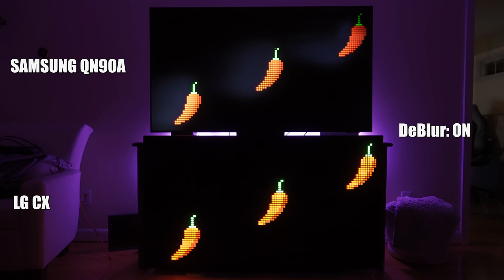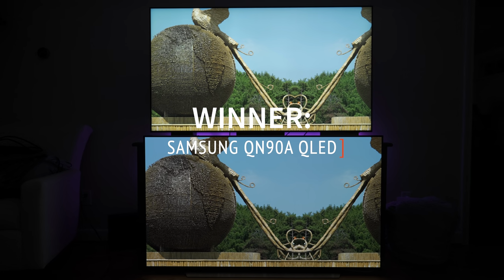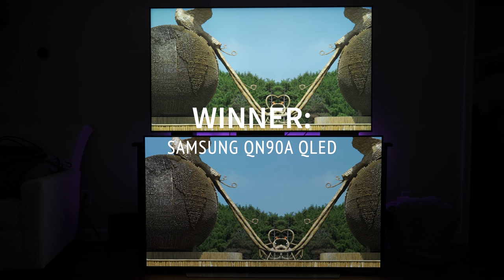Both TVs handle motion interpolation really well for content with 3:2 pulldown, which appears smooth and without issues like jitter. This one goes to the QLED.